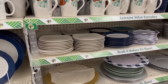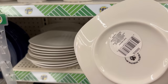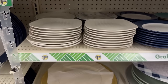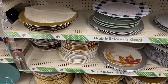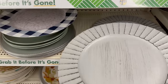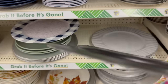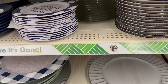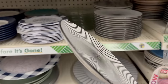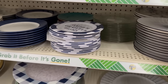Okay, so they've got some of these square plates too. I had a whole bunch of those. Those were really nice, but a lot of them broke. They came out like a few years ago. Oh, this is really nice too. This would be great for a DIY. A charger. I'm loving this too. This is really pretty. Love that pattern.